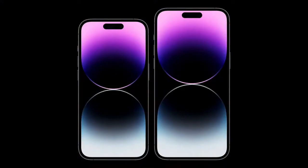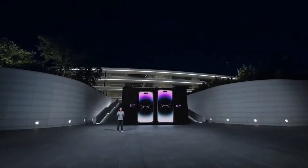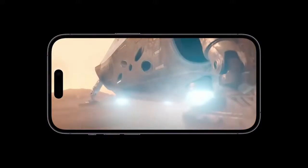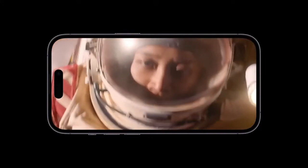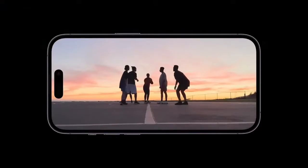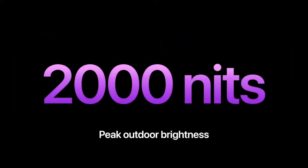iPhone 14 Pro and iPhone 14 Pro Max come in two great sizes, now with even thinner borders, more active area, and the Dynamic Island. It is also brighter. The new display provides peak HDR brightness of 1600 nits, bringing iPhone to the same level as the Pro Display XDR. So photos and HDR movies are going to look amazing, including those you shoot on your iPhone. And for those bright sunny days, iPhone can now push brightness even higher for a peak of 2000 nits.